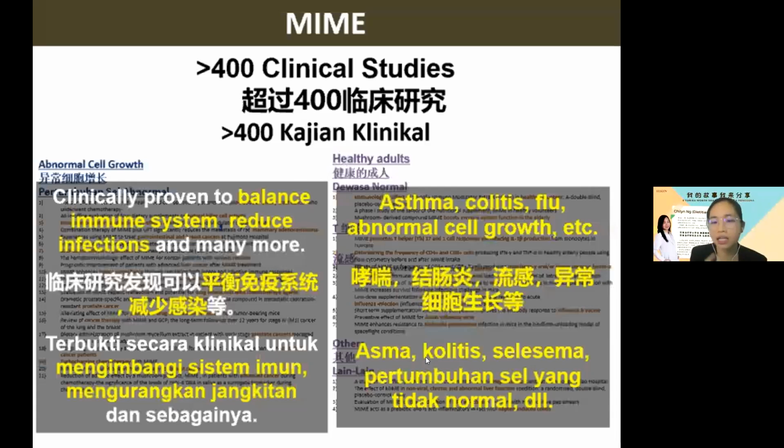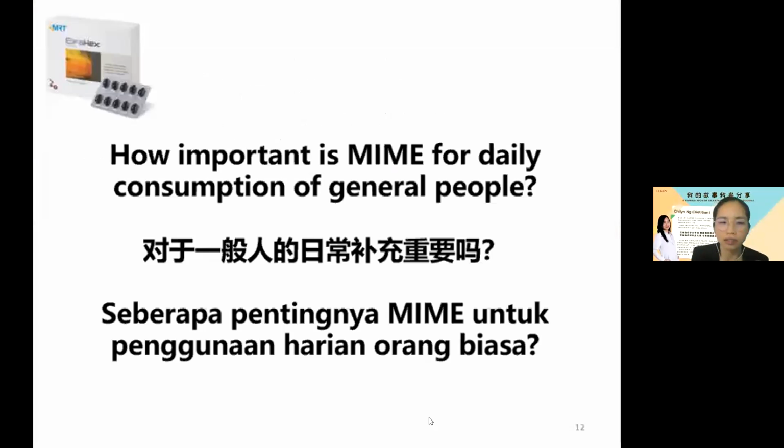It also shows that it can help reduce these disorders, which I am going to list, like asthma, colitis, flu, and abnormal cell growth. So it can all help recover and reduce and eat up all these cells. So in all, it can reduce the degree of infection and shorten the recovery time. After a lot of research, when they give patients MIME, they were able to recover really fast and come out of that sickness healthily, with an increased percentage.